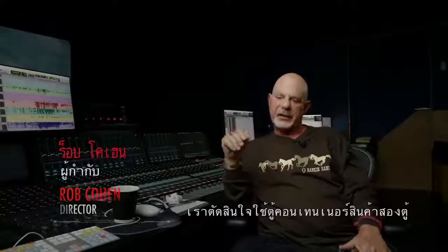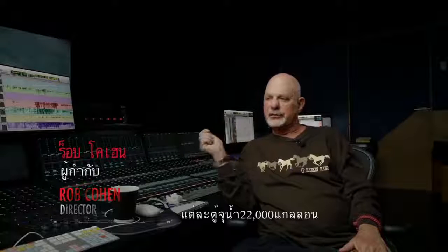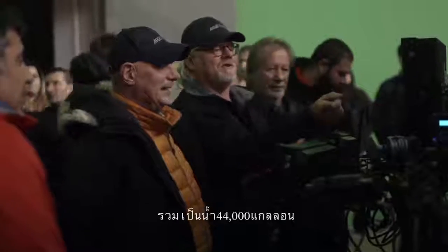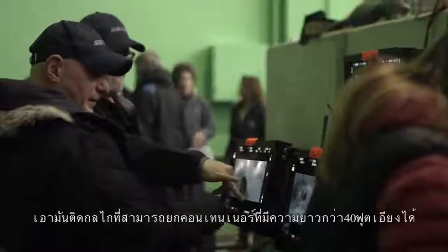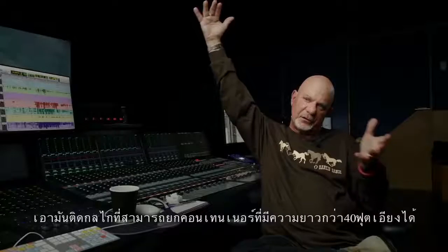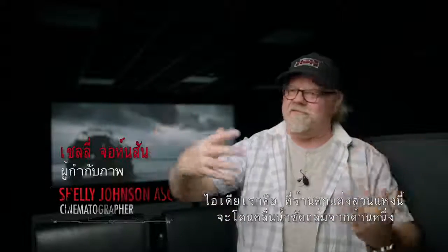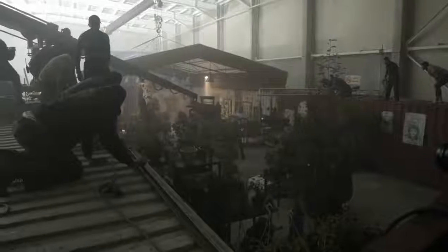We decided to take 2 cargo containers, which held 22,000 gallons of water each, so 44,000 gallons of water, and put them on a mechanism that would tip the huge 40-foot long cargo containers. So the idea was that they're going to be in this garden center. A wave is going to come through the picture windows on one side and wash them right out the other side and into a flood.